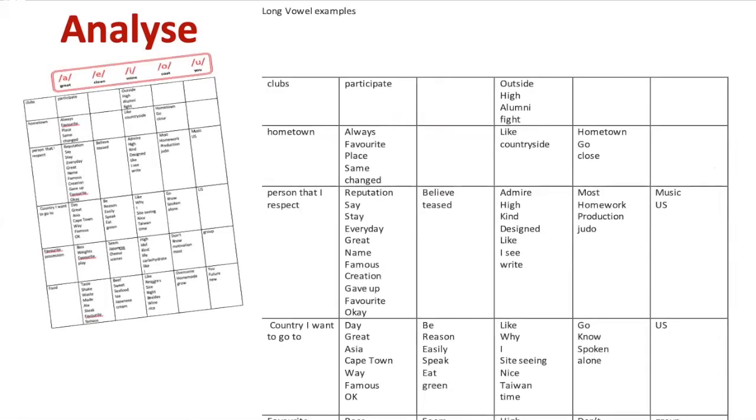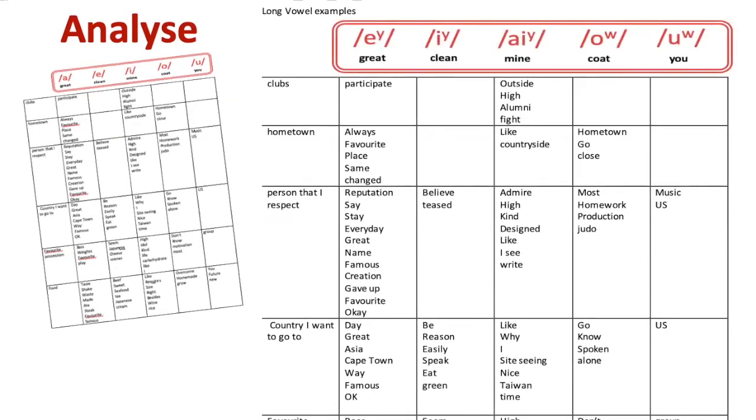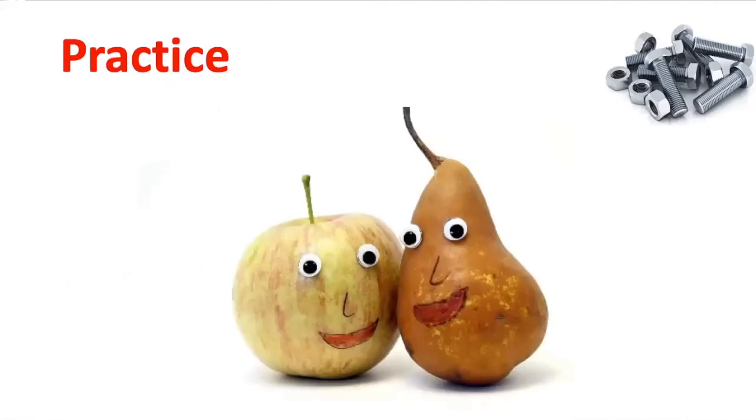So I give my students worksheets where they need to have conversations. So if you look at mine, you can see there's ones on clubs, hometown, a person I respect, and the country I want to go to. So we do this each week, and they have to try and find the A, E, I, O, U sounds when they're speaking. And this can only be done when they're practicing with their partners and trying to observe examples of these. And it does take time, and you'll be surprised how students get vowels that aren't long vowels, but that's all part of learning as such.